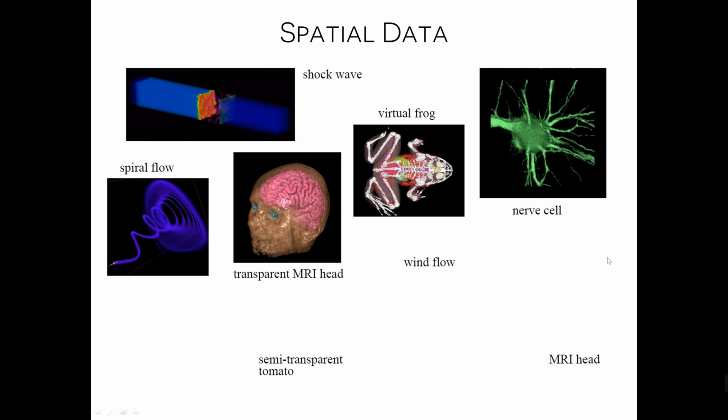The nerve cell here is where you obtain some data on a confocal microscope or electron microscope, and then visualize it with volume rendering, so you can see what a nerve cell looks like on a microscopic scale, right? You couldn't see that any other way. You can really now have a three-dimensional rendering.